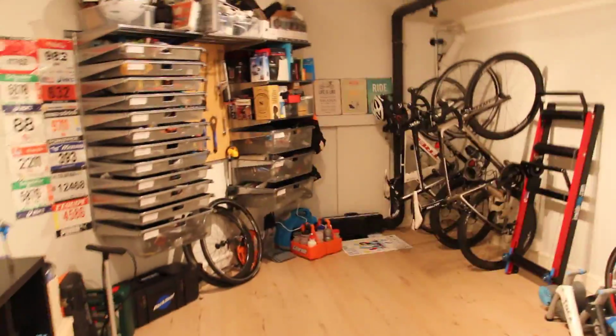So these are the stairs I gotta navigate every time I bring bikes up and down, and I've finally found the trick to things. But we'll go into it, and this is the main space for me. So start on the left-hand side here.